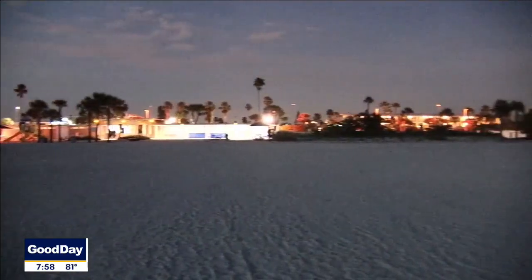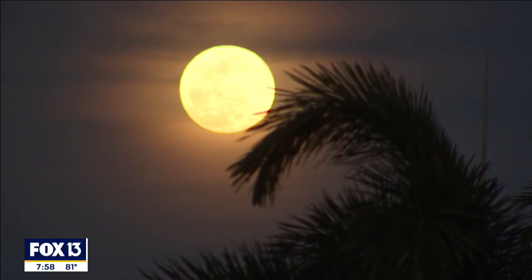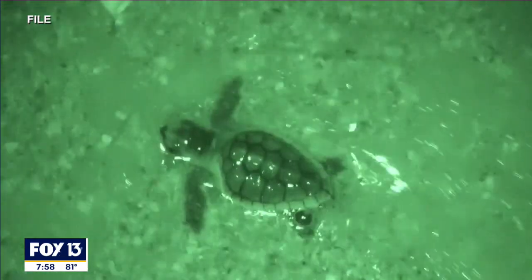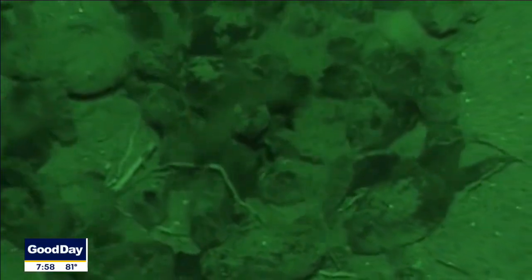But if you're staying in a hotel on the beach, just draw those curtains closed, because that'll help keep the light off the beach. There's not a whole lot to see at night through your hotel window, so close those curtains and keep it dark so that hopefully you don't end up with a bunch of injured or hurt hatchlings the next morning.